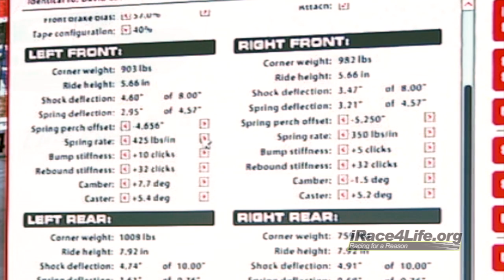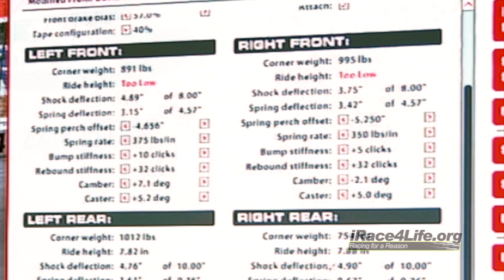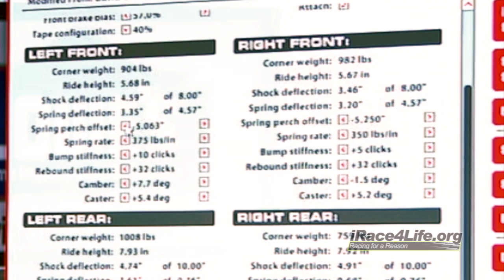If I put, say, a 375 in that left front and reset my ride heights back up to a 566, which is close right there, you see where I'm coil bound now? Right front's at a 321 of 457. The left front's at a 335 of 457.